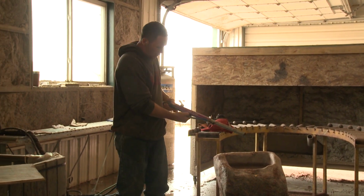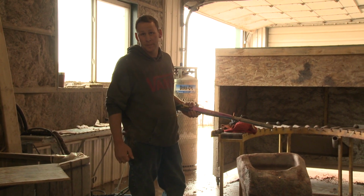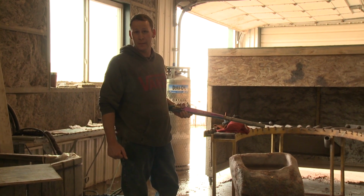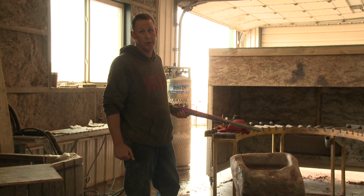It runs up to about 160 decibels. The flame reaches about 3,000 degrees. So yeah, it does get a little warm.